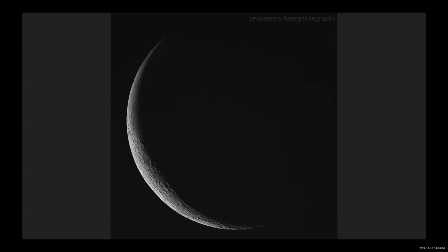I decided to go with narrowband filters. Why not? So this is actually in luminance, sulfur 2, hydrogen alpha, and oxygen 3. I got some broadband data for this as well, but I actually like the way this popped, the craters popped a little bit better. The color balance was a little better. So that one was a fun project. I just tried something random and got a pretty picture.